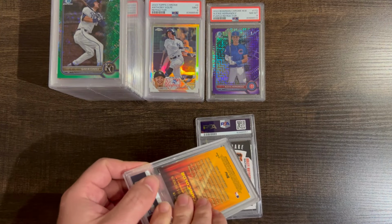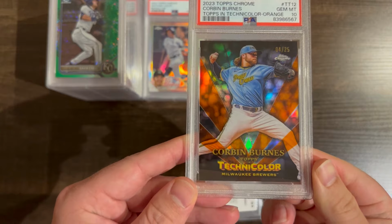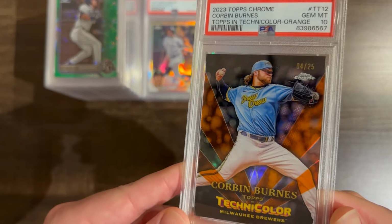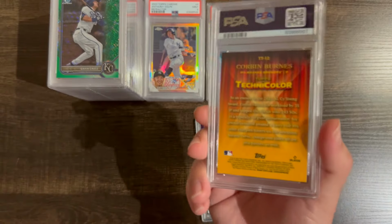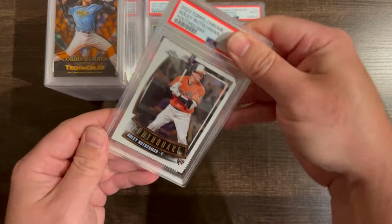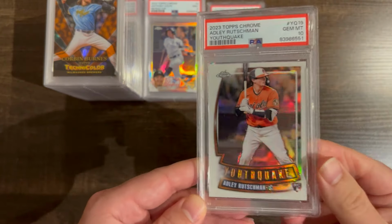Corbin Burnes. Oh man, out of 25. That's a nice card. I didn't expect that to get a 10. Definitely not. Ooh, hopefully this gets a 10 though. So the Gunnar got a 10. Hopefully the Adley gets a 10. Come on, baby, pull through for me. Get a 10. Let's go!